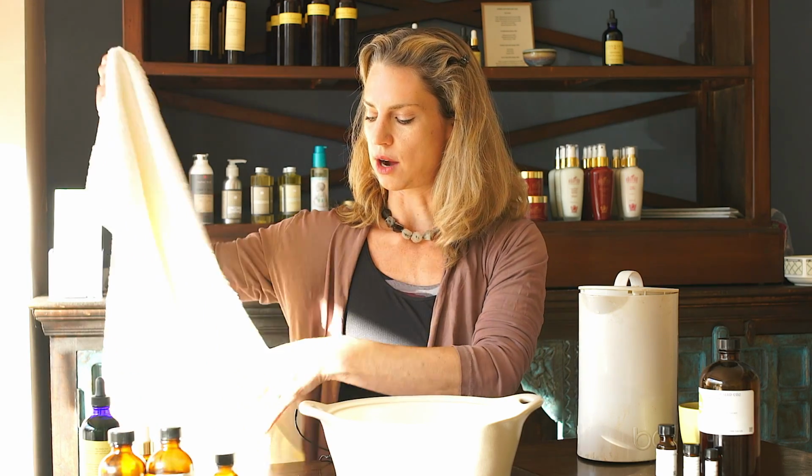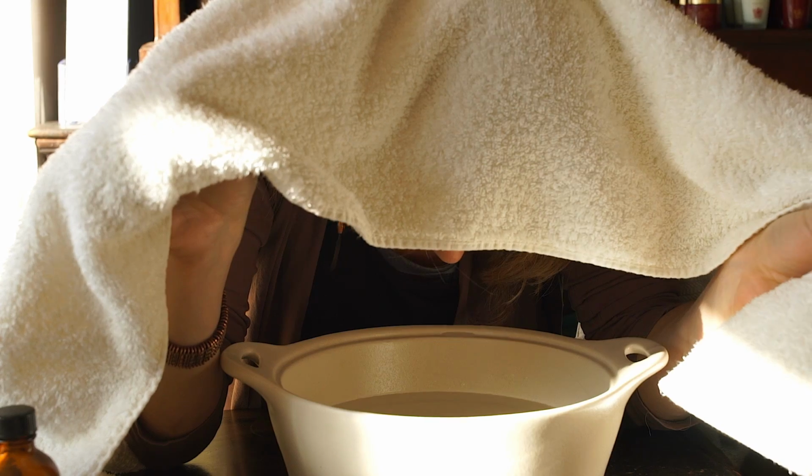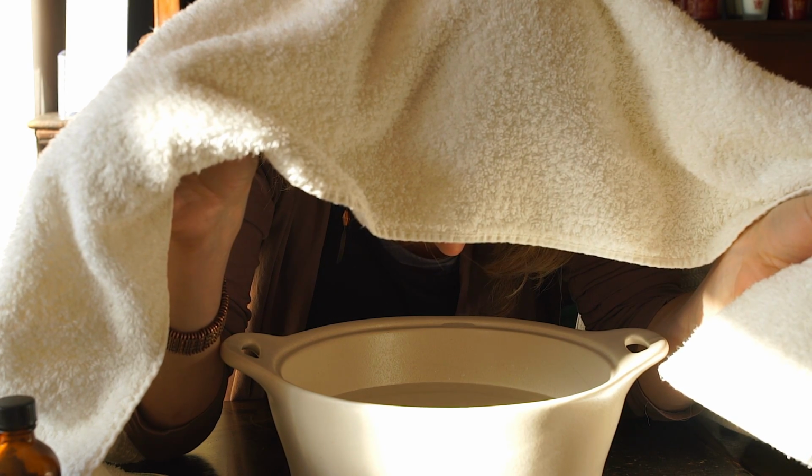After you've added the essential oils to your pot and it's nice and steaming and hot, you can take a towel and place it over your head and put your face really close to the pot and just take deep inhalations of the wonderful aroma.